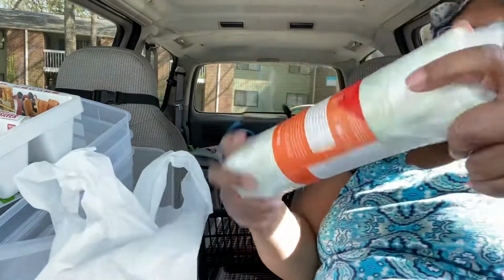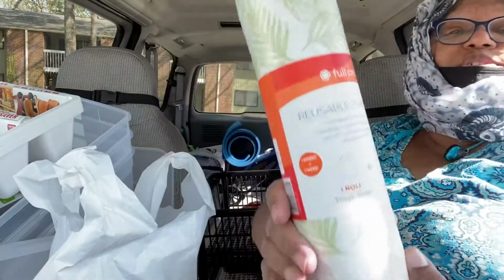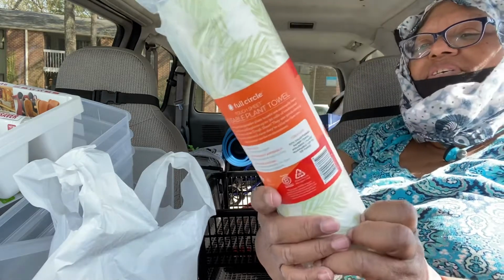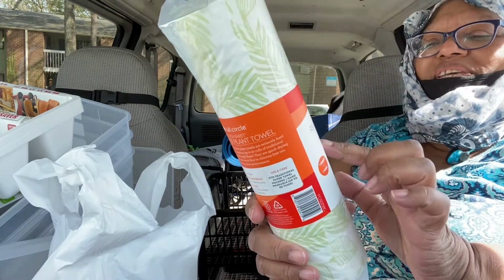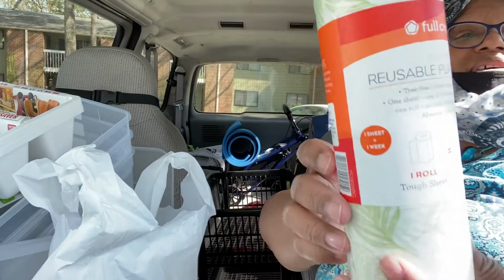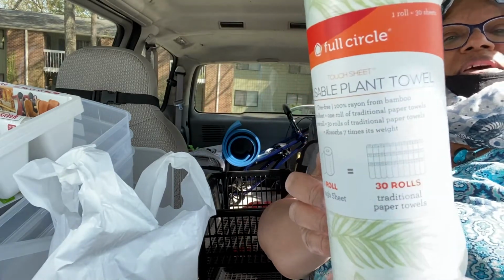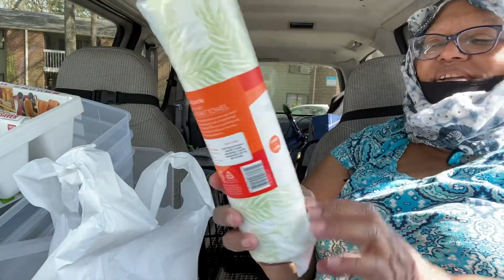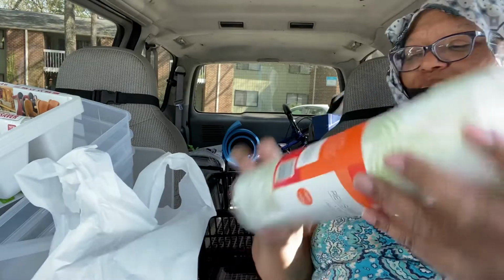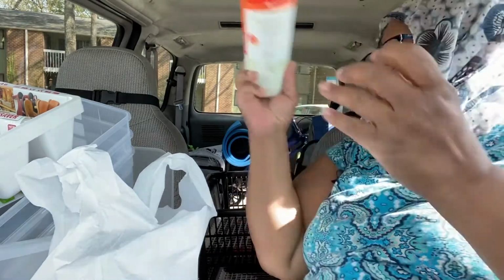I also found some reusable plant towels. You use one sheet as the equivalent of one roll of traditional paper towels. See? There's 30 sheets on here, which means this is 30 rolls of paper towels. And you just reuse them.